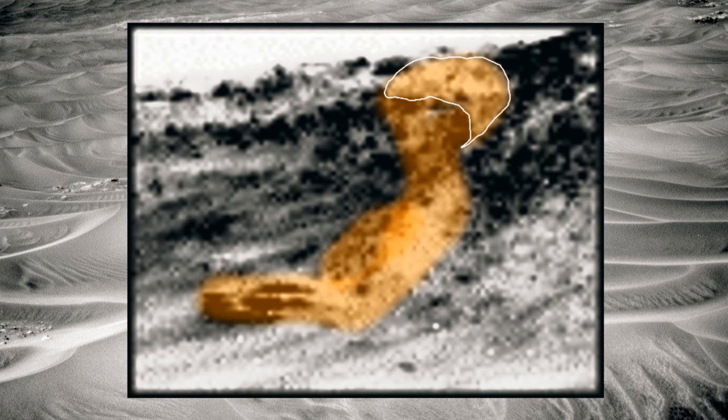Here we can see what looks like a helmet on this humanoid being's elongated head. Here we can see his face and neck. Here we see arms and body.